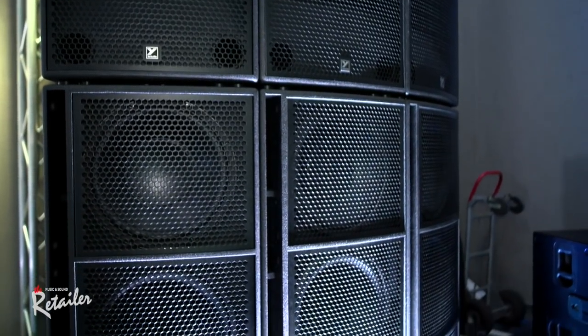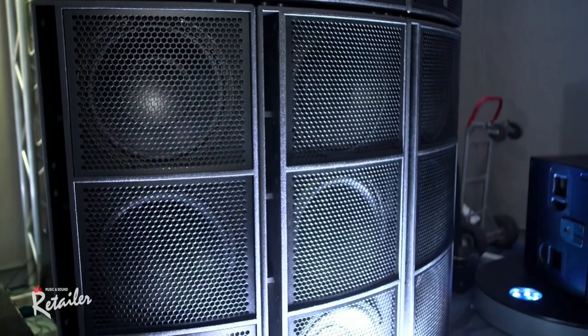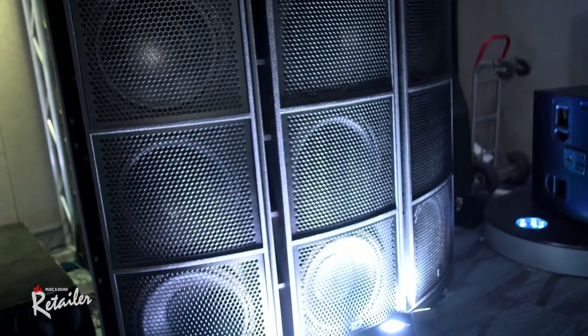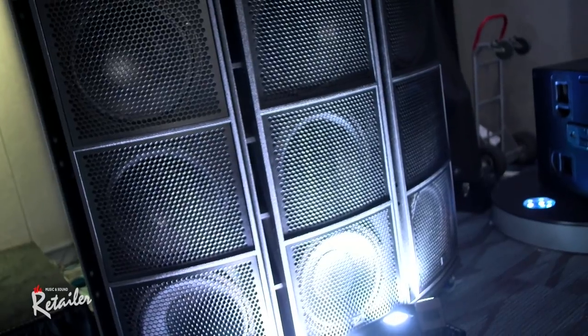The top box is 2600 watts program, again self-powered, a triamp box, and the subwoofer is a 315 vertical subwoofer that features 6500 watts of program power. So a lot of output, great sound quality, very scalable, and we hope this does really well for 2019 and onwards.